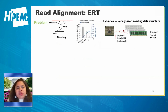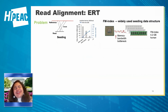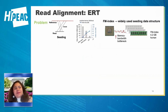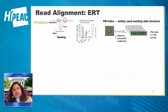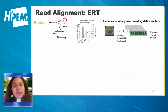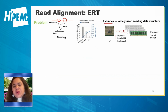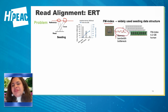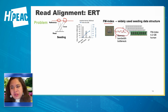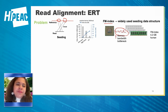Finally, we looked at not just the alignment, but also the seeding problem. And this was a very interesting scenario, because what we saw is that to figure out the candidate locations on the reference, like you have this read and you want to figure out these candidate locations, and there are several of these candidate locations. What we found is that the most popular data structure used to do this, called the FM index, is actually using a lot of complex representations which lead to a lot of memory bandwidth bottleneck. So it's very small, a few gigabytes big, this FM index.